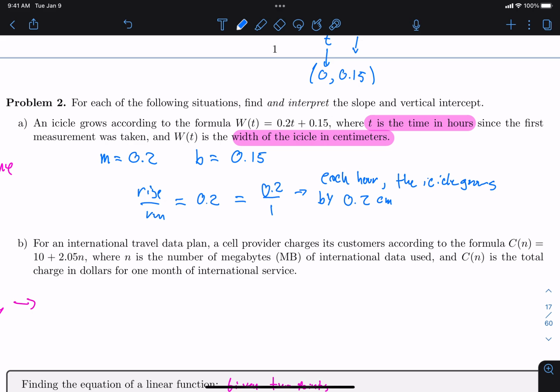I'm just confused about the months aspect, because basically what the equation is saying is if you were to have 0 megabytes, it would still be a $10 direct fee, right? So for every megabyte, it's $2.05.